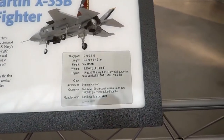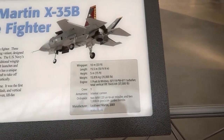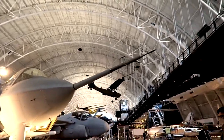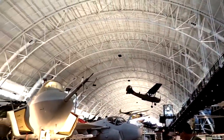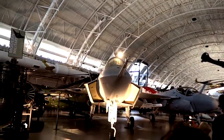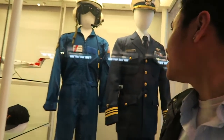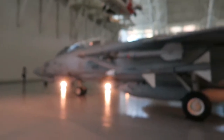What is this? 15.5 meters long. Oh, this is awesome. I always wanted to see this. I saw it on TV. Crazy. Yo, I actually really like it here. This is a little display. Look at me. I am the captain now.